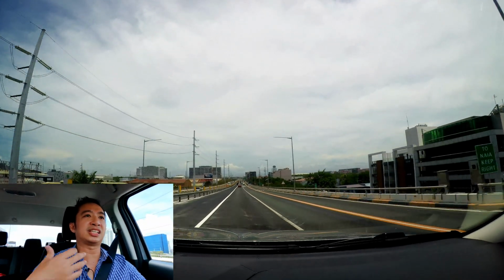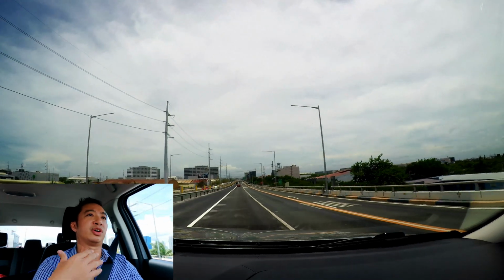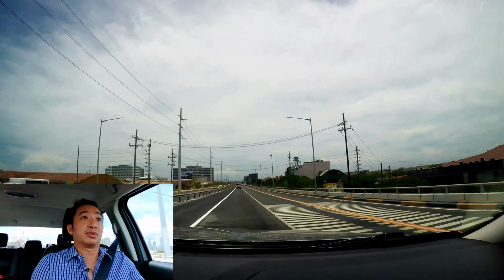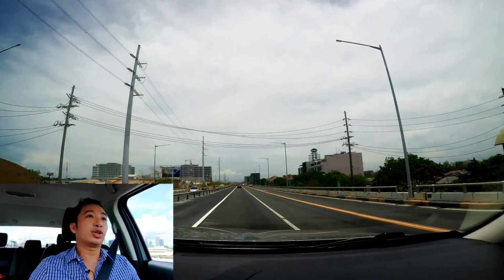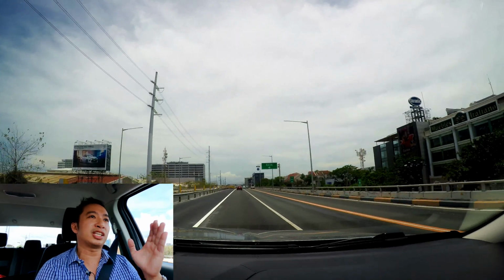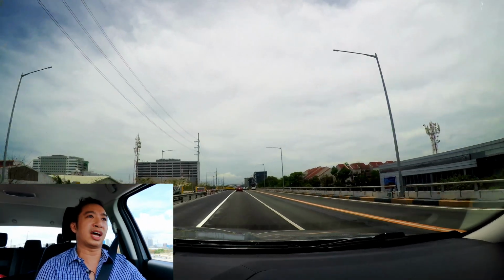And since these are the same wheel and tire combo that can be found in the Ranger Raptor, the same could be said for the larger Ranger Raptor. We're going to have a nice and quiet experience on the highway despite sporting all-terrain tires.